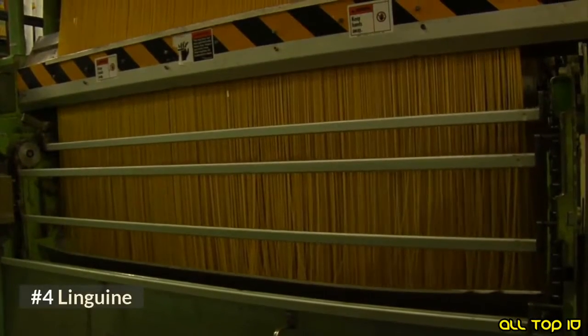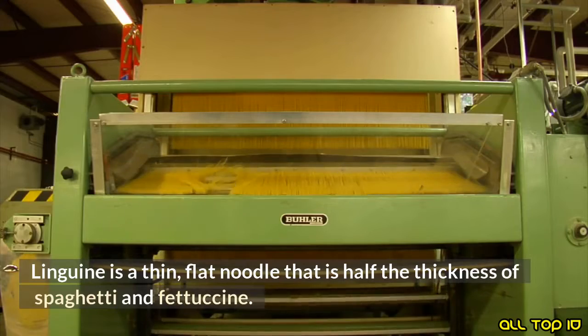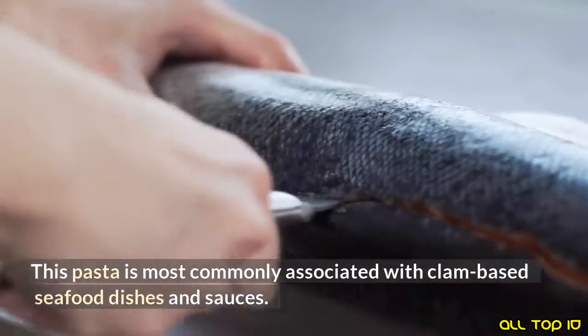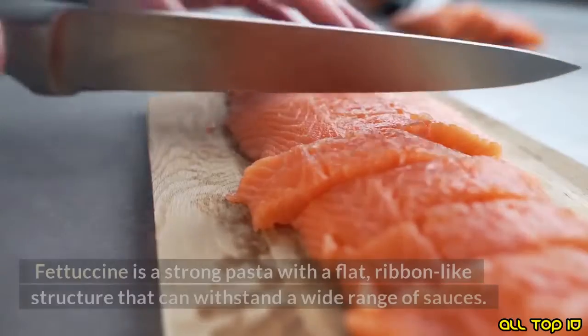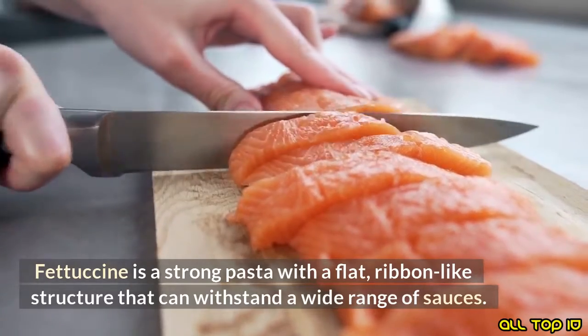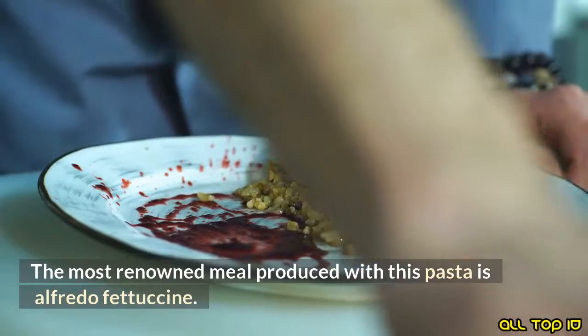Number 4. Linguine. Linguine is a thin, flat noodle that is half the thickness of spaghetti and fettuccine. This pasta is most commonly associated with clam-based seafood dishes and sauces. Number 3. Fettuccine. Fettuccine is a strong pasta with a flat, ribbon-like structure that can withstand a wide range of sauces. The most renowned meal produced with this pasta is fettuccine Alfredo.